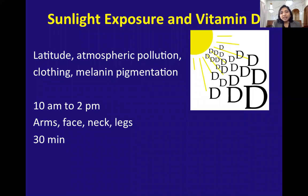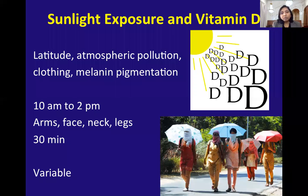How much area is exposed, again that matters. Many in India cover ourselves and we are afraid of getting dark, and if we wear such clothes, we will not make vitamin D. Because of this, sunlight remains a very variable source of vitamin D. So what we really emphasize is that taking supplements is the best option, mainly for sedentary workers. Those who are manual laborers and out in the sunlight, it's different for them. But for all the other people working in offices, who are inside, they should be taking vitamin D from a supplement.